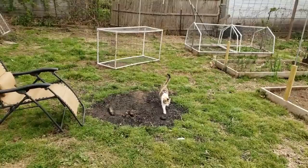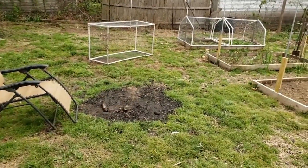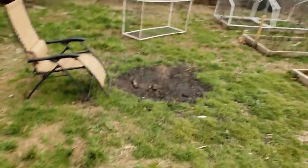So here's little Miss Callie Cat coming to hang out with us. She is doing fantastically. But I wanted to start, oh, such a good girl.